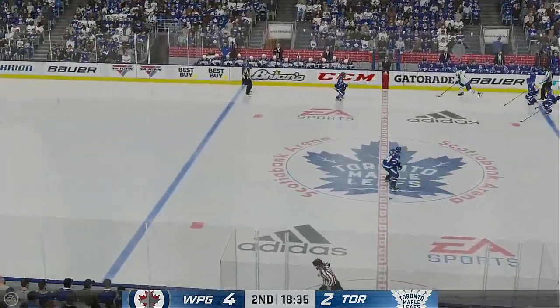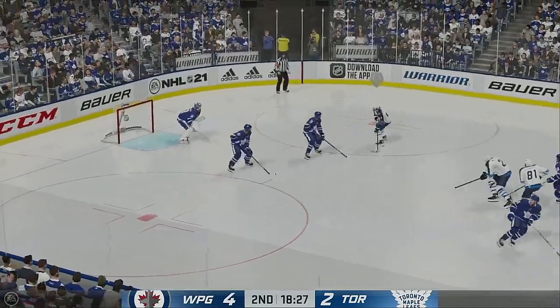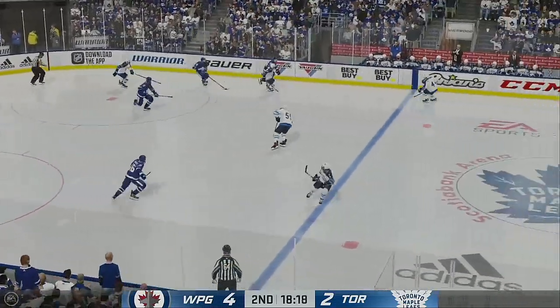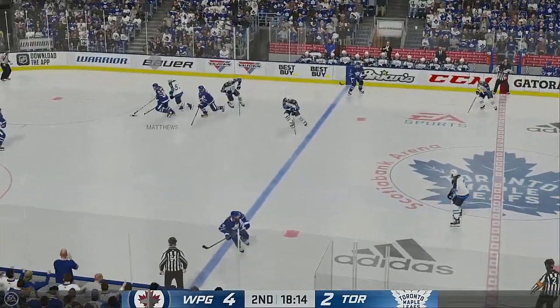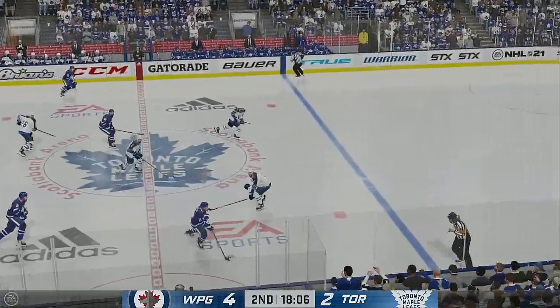Puck grabbed by Morrissey, gaining momentum up along the side. Here's a chance, and that goes off a player in front. Quick feed to Matthews. The Leafs will play it from the defensive zone. Up along the wing.